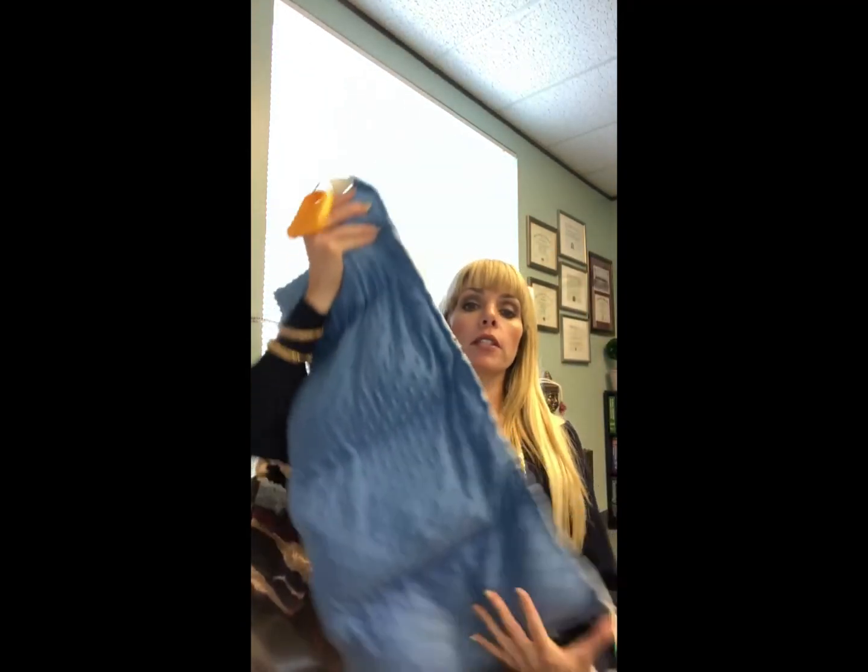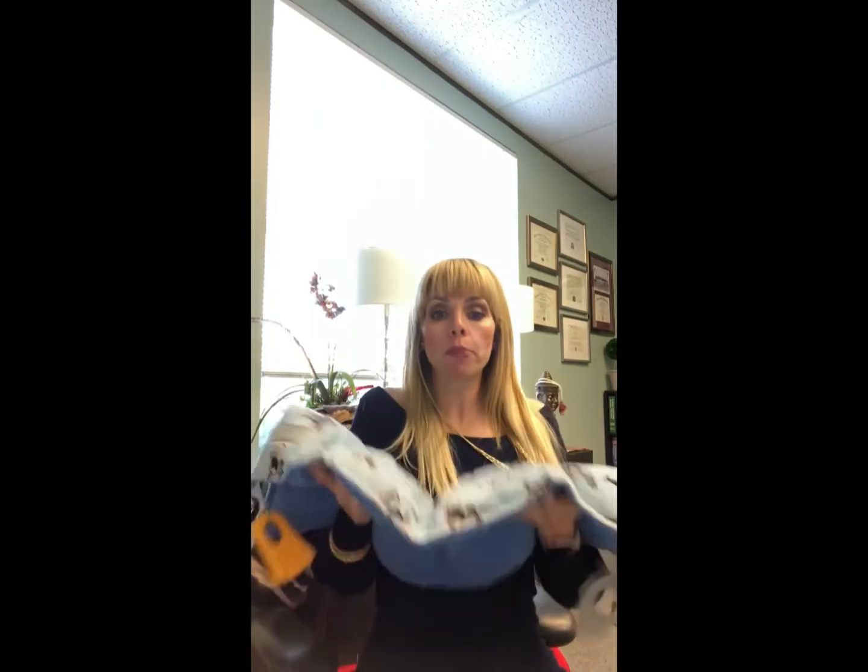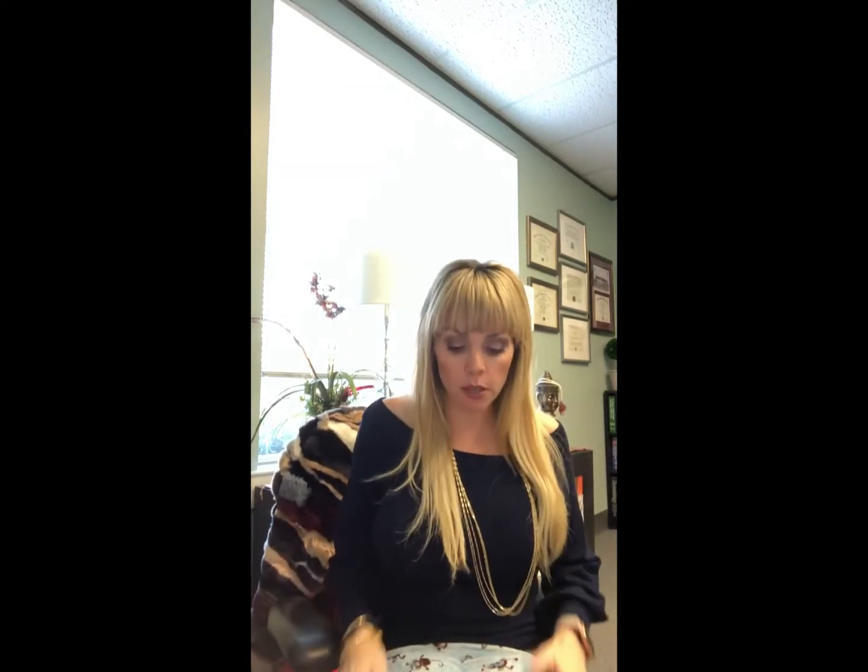I keep this in my office. See how small this is? This is more like a lap weighted blanket, so I can put it on some of the kids' laps when they're here. A weighted blanket provides pressure and a possible sense of security, right? Some of the kids on the spectrum love pressure. They're sensory seeking, right? And this can be very comforting to them.